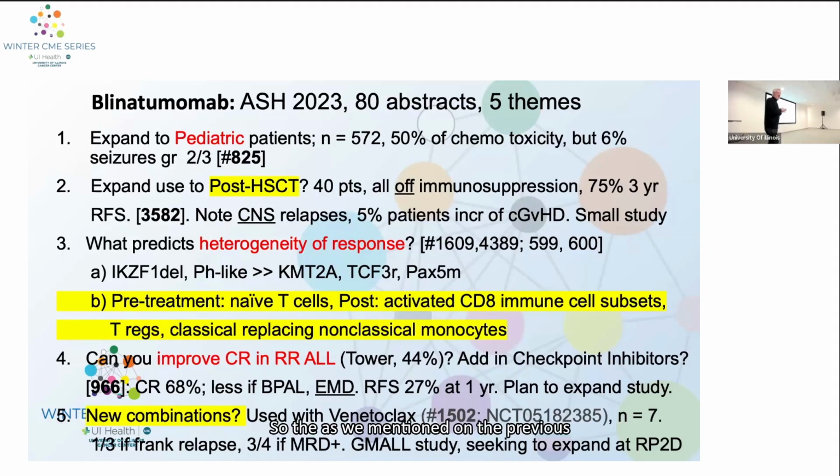So as we mentioned on the previous slide, people have looked at use of checkpoint inhibitors. This is a small study of about 10 patients from Boston. They had a very good response to treatment using checkpoint inhibitors. They're actually using 2 checkpoint inhibitors combined with blinatumomab, 5 cycles of blin, and nivo and ipi. They did not see very many side effects, and they are going to expand the study.